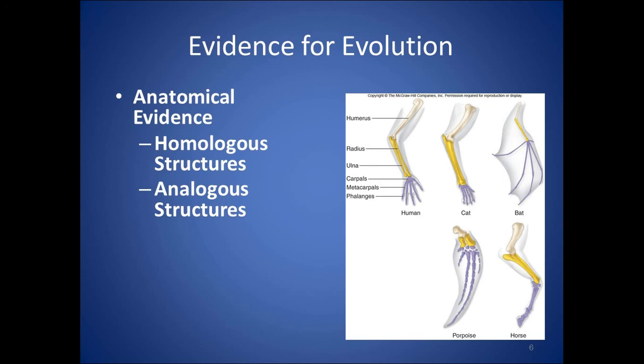An example of this would be wings. Wings of insects and wings of birds. They look similar in appearance, they're used for flying, but we have different ancestors. The jointed legs of insects and the jointed legs of vertebrates. Again, same approximate appearance, same function, different ancestors.